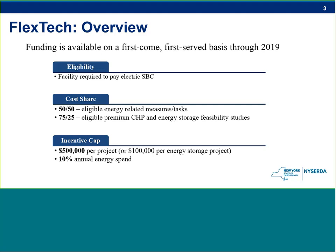Multifamily facilities in New York State that contribute to the SBC on their electric utility bill may be eligible for CHP, both traditional and premium, energy storage, and clean heating and cooling system studies only.